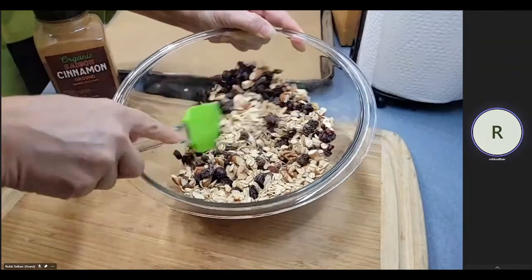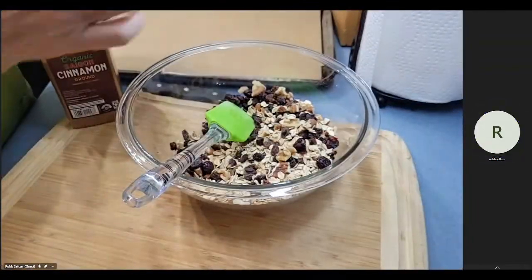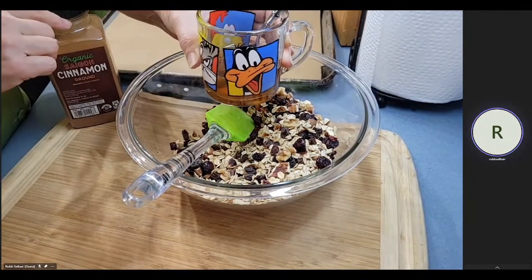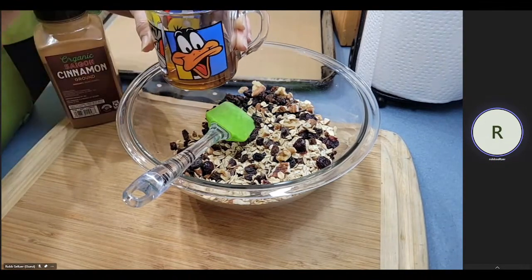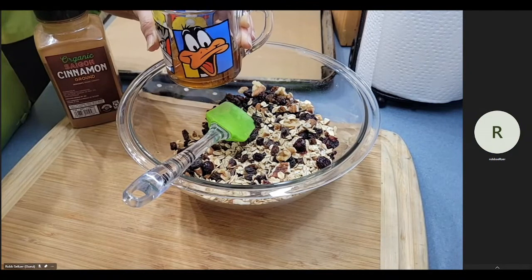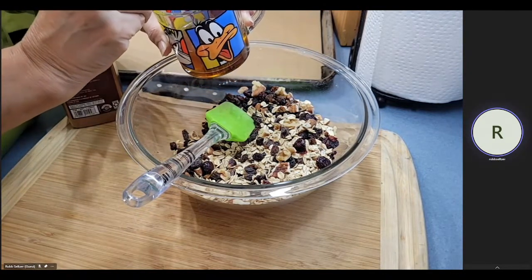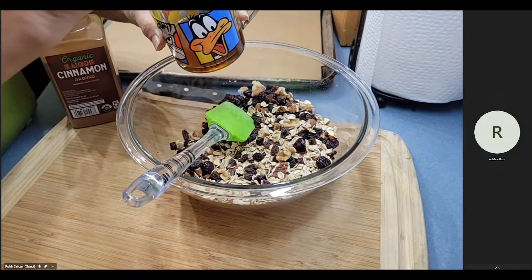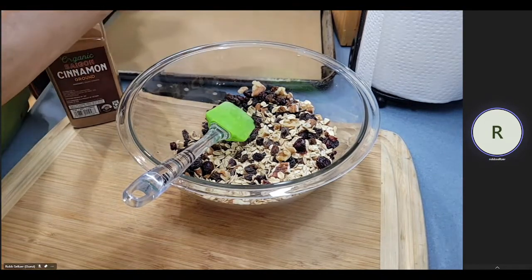And while I'm doing that, I have 3 tablespoons of honey and 2 tablespoons of oil. Most people do it on the stove. I'm extremely lazy. I'm going to put it in the microwave. Why do you need to put it in the microwave? Because you want it hot and boiling, so the oil and the honey mix together, and it will help coat everything.